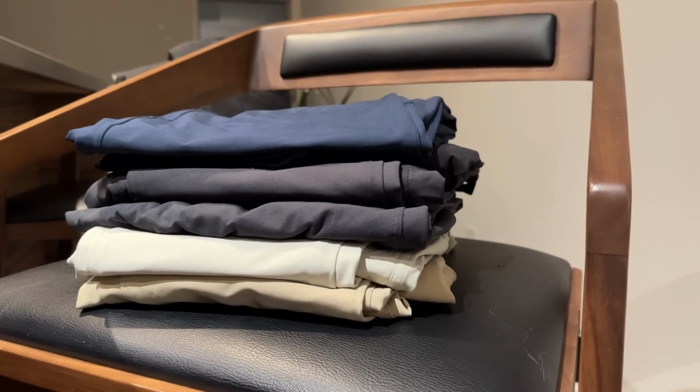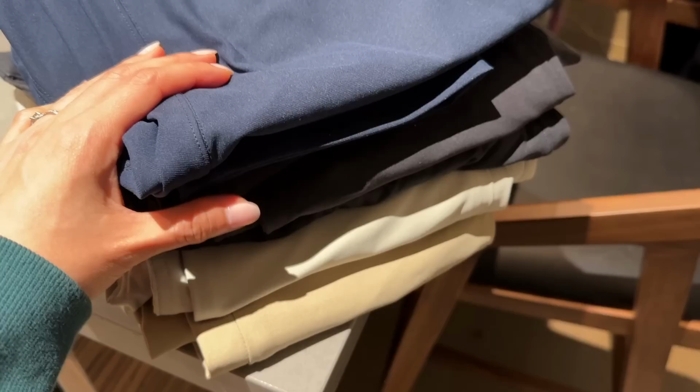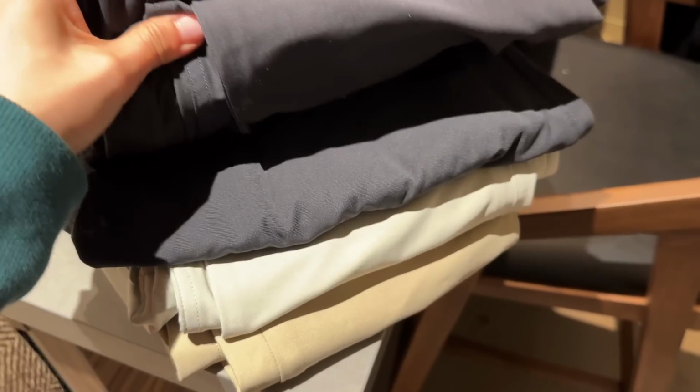And he says he loves them so much because they're comfortable, they're easy to style, and he really likes the fit. He will wear these to work. He doesn't even wear jeans anymore. He just wears these all the time. Now I will say the sewing on these pants is impeccable.